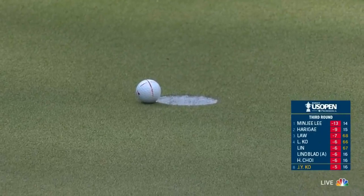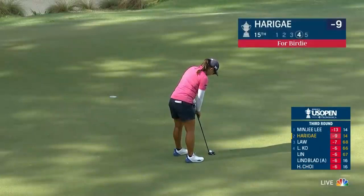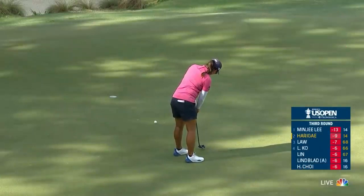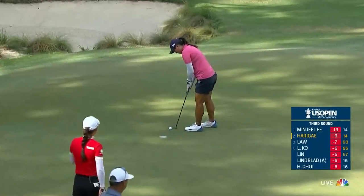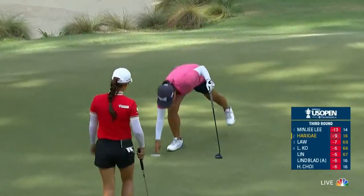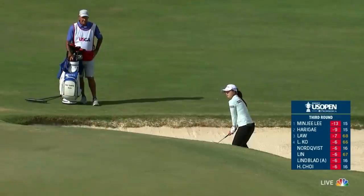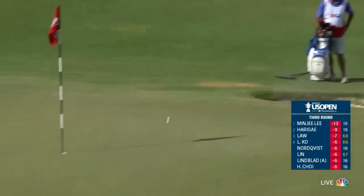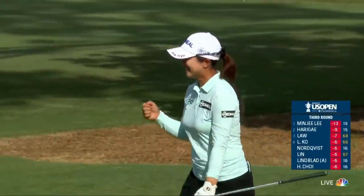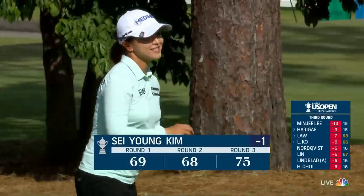Oh, it's got to fall from there. Not to be. And this for her first birdie on the back 9. This is a big putt with Minjee in there close for birdie. And they're all big putts in a Women's Open, but momentum is important. Kim, her third from the bunker. Like that. Tough Saturday, 75, but quite the finish.